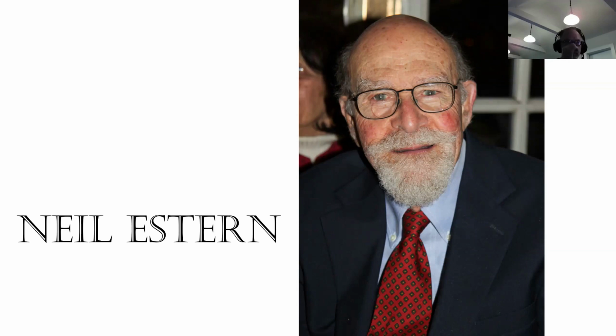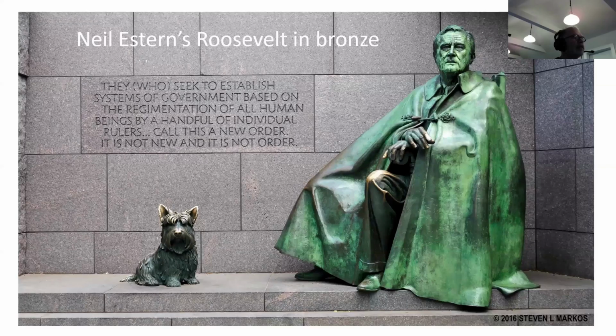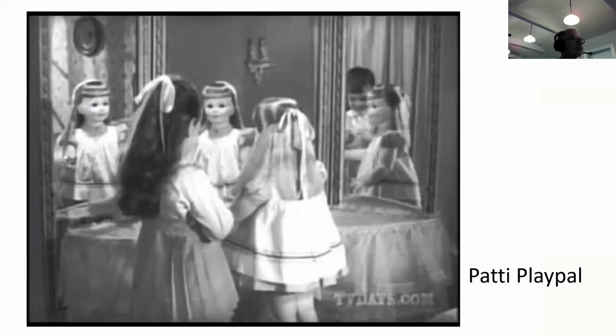So they first approached Bernard, and they didn't really like what he did. So the next guy they approached was Neil Easton. Now, Neil was definitely a doll sculptor, but he was also a very renowned fine artist, and he did these monument sort of sculpts. This is a clay of a monument that he did for Washington. It's the Roosevelt Monument, and there it is in bronze in Washington. He did the sculpt of Mayor LaGuardia.